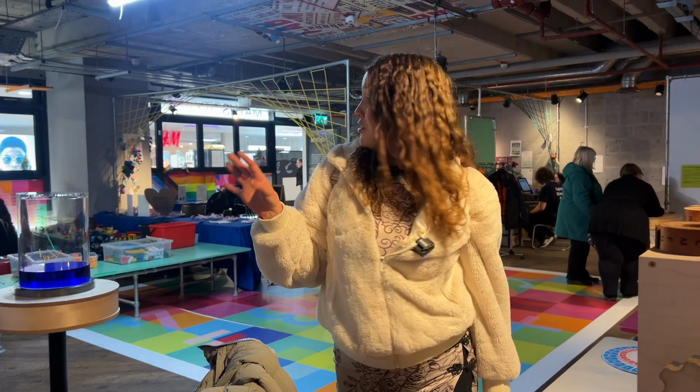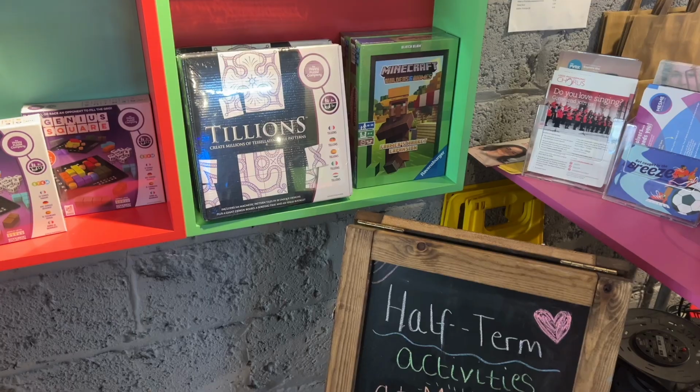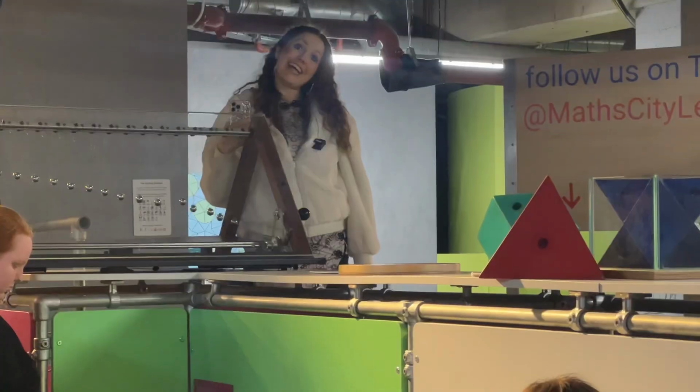And honestly, it's beautiful, really interactive. Places to sit and play, interact, learn, discover, create. It's perfect and great. You can make some noise. Get bubble tea. There's bubbles over here. Let's go.